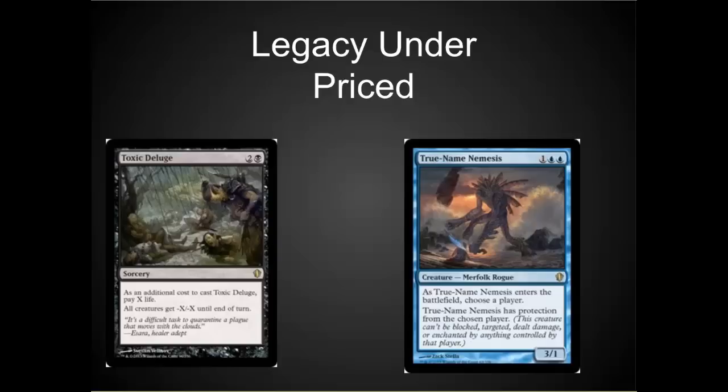True Name Nemesis and Toxic Deluge from the Commander sets are both very reasonably priced, and they've stopped printing the Commander decks. We're seeing new Commander decks come out in November, so now is the time to pick these guys up. I know that I had said to hold on to True Name Nemesis at the turn of the year. I had not taken into account the fact that True Name Nemesis was going to be double printed, but they've dropped significantly in price since then, and I think they're ready to start going back up.